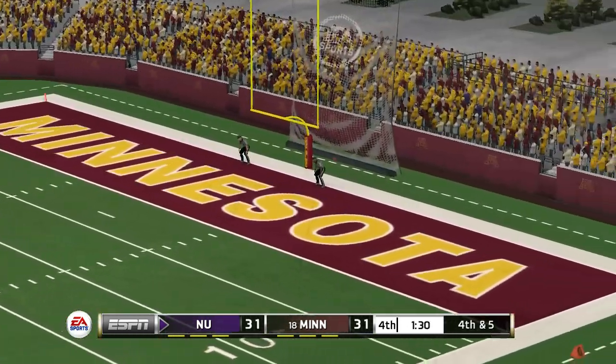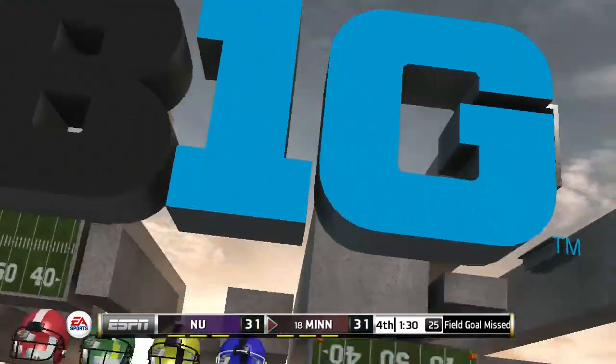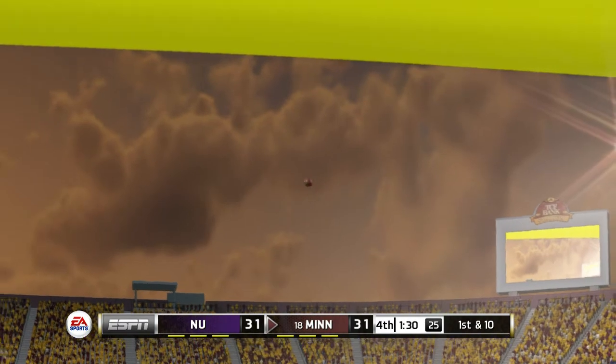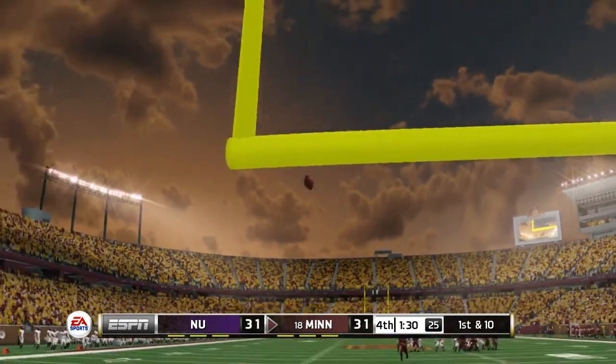Kicks up. And he missed it right. No good. That is a big miss at this stage of the game. This offense still has enough time to make a trip down the field and potentially win the game.